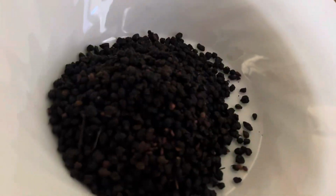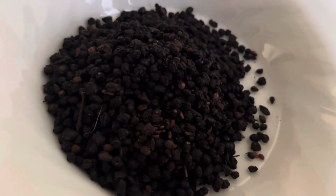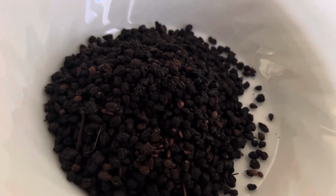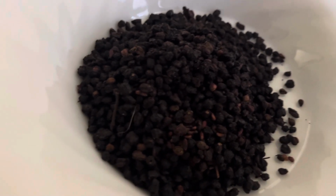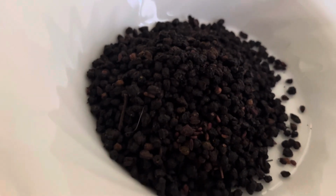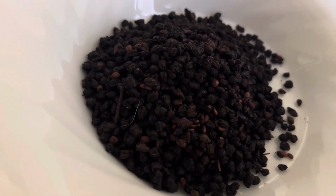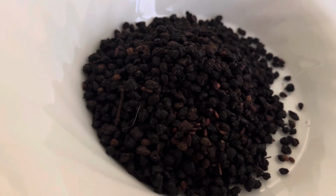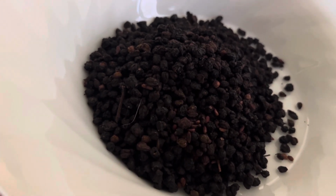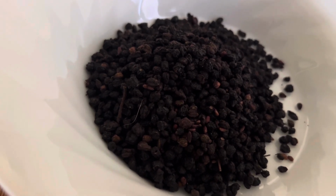Some dehydrated elderberries, that's what they look like after they've been taken off the plant, off the stem, and dehydrated, and that's the product that we use to make our syrups. Some people make elderberry wines, some people make an alcohol extract. There's all sorts of different things that people can do with elderberry, including some culinary things, but we generally just grow it for cold and flu prevention and treatment.